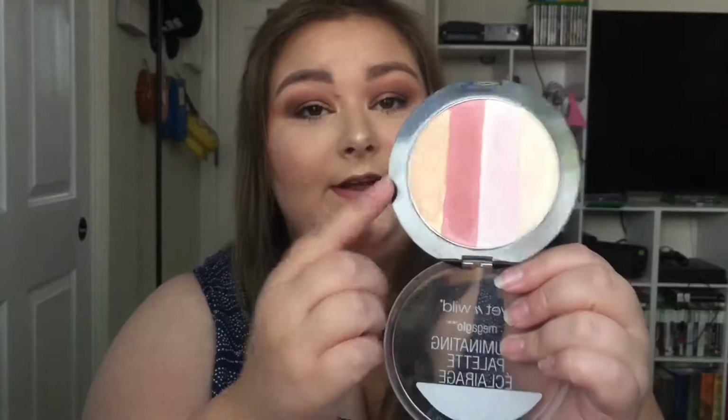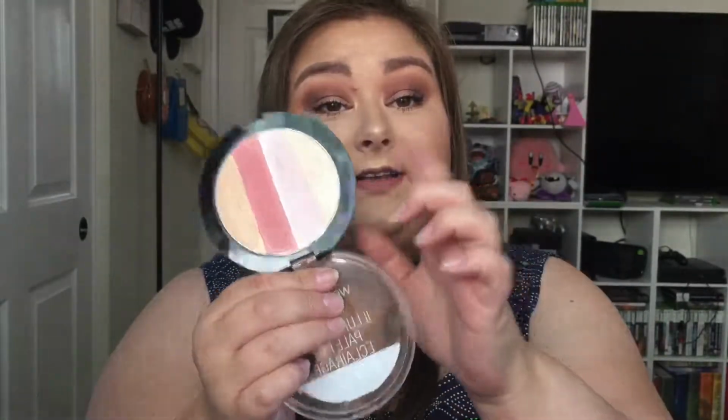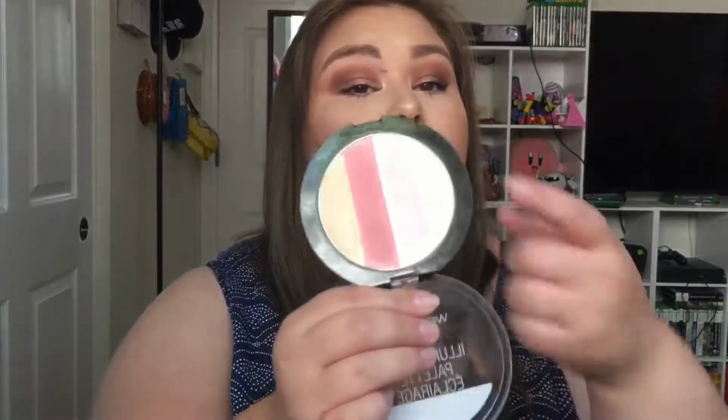So first thing I got is this Wet n Wild illuminating palette. It comes with 4 colors. I'm sure you've all seen this if you've been to a drugstore or to Target. Personally, the only color that's really worth it is this champagne-y bronze one right here. This is a blush, and these two are a little bit too subtle. If you're more into subtle highlights, they might work, but I like more dramatic highlights.